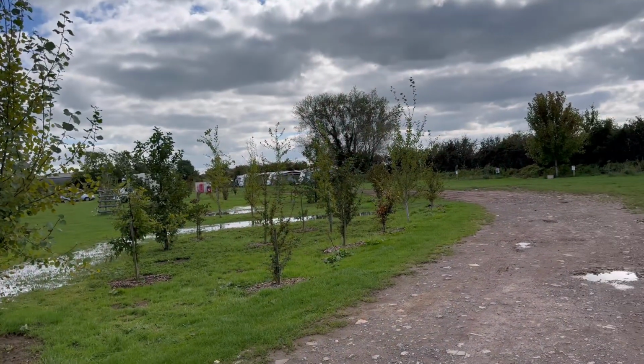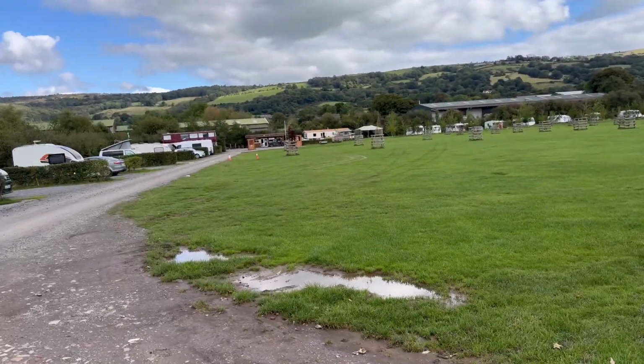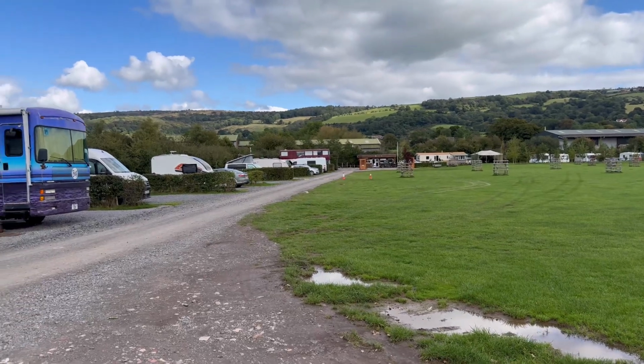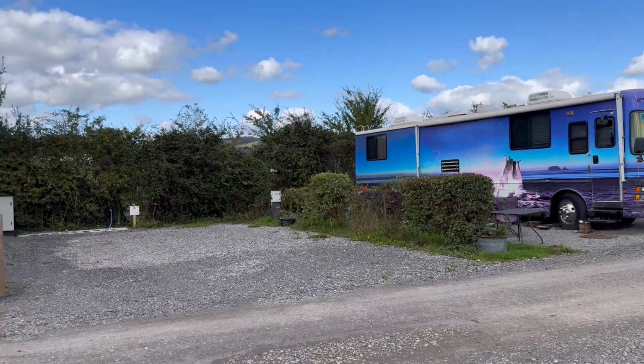This is one of the fields. There are a number of fields here. So this is a couple of the fields here. We've got the reception area down there, so that's where you come in. So this is one of the camping fields. It's a big old place, this. It's got lots and lots of space. So there's the main reception area down here. There's lots of hard standing here for those of you who have a camper van.